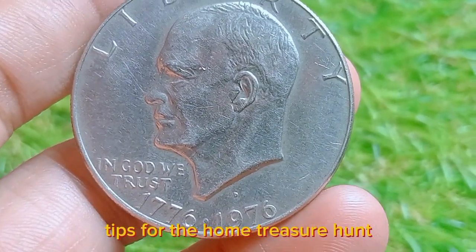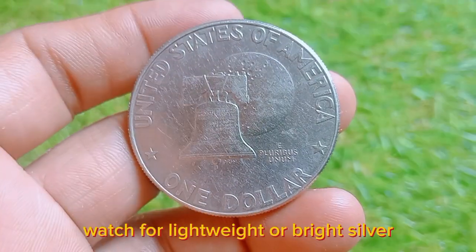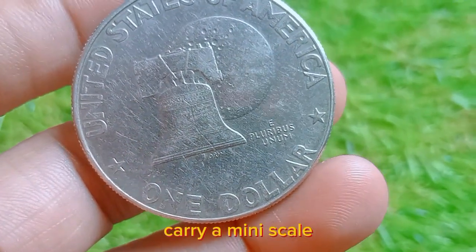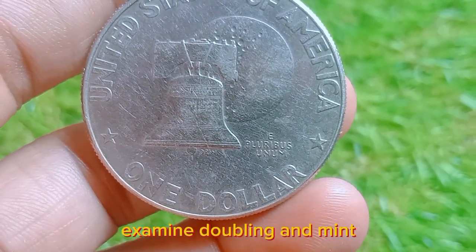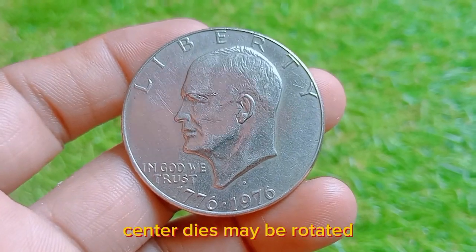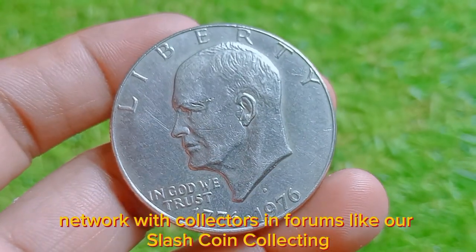Tips for the home treasure hunt. Collect rolls of 1975 to 76 Denver dollars. Watch for a lightweight or bright silver look. Carry a mini scale. If you find a standard bicentennial that weighs significantly more, stop. Use a 10 times loupe. Examine doubling and mint mark clarity. Check alignments; dies may be rotated. Flip to check edges. Network with collectors and forums like r/coincollecting.